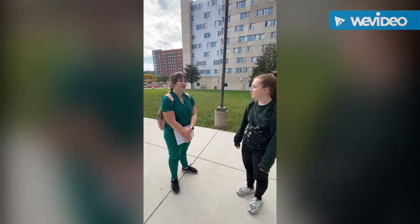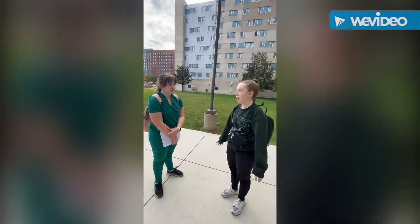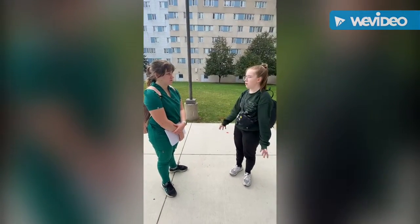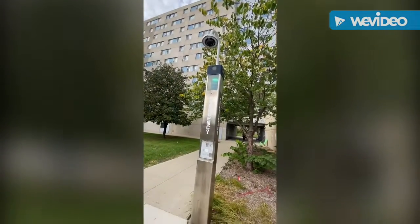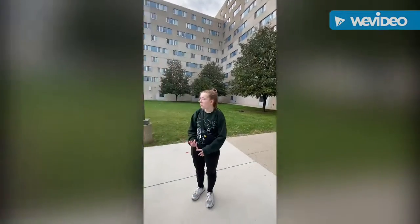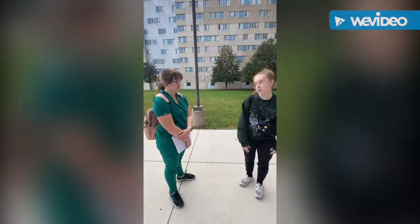Okay, and then at night they glow and everything? Yeah, so you're able to see the blue lights, you know where they are, and like I said, they're located all over, so most likely if you're walking alone at night, you'll be able to find one of these pretty easily. Okay, and then what type of situations would you have to use one of these? Basically, if someone's following you, or if you just feel unsafe, those kinds of situations are good to use this.